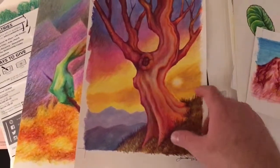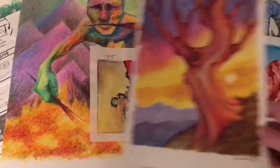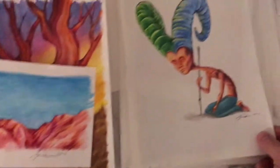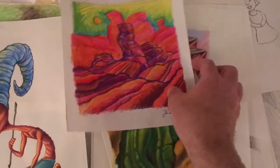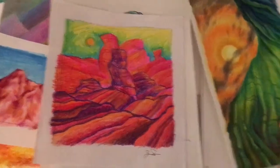Do kind of a series of landscapes. Just love doing kind of weird colored landscapes. This is kind of an example of one. Pink mountains. Love drawing interesting characters. Another strange landscape. Actually, this might be the one that kind of got me started anyway. That one was done a while ago.